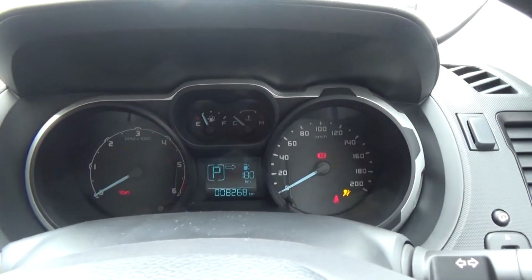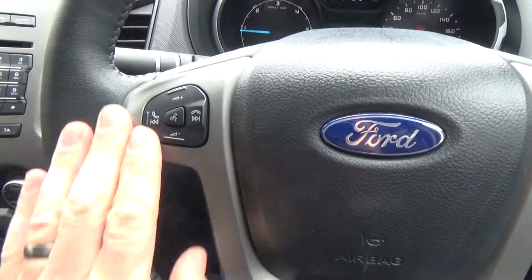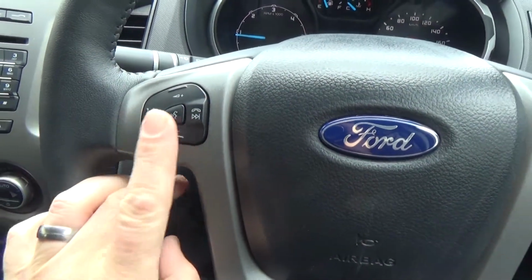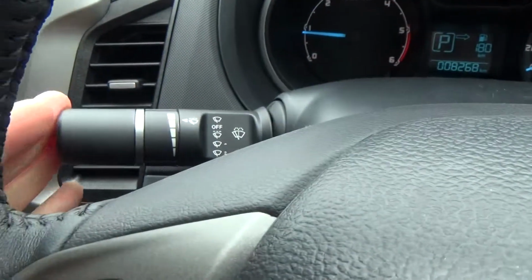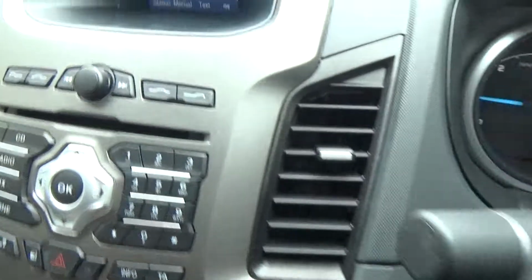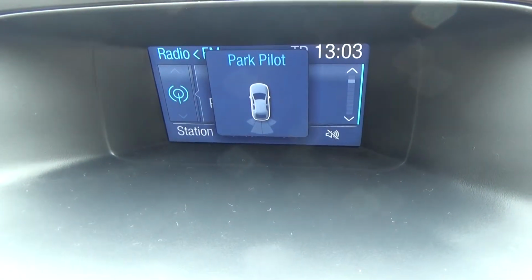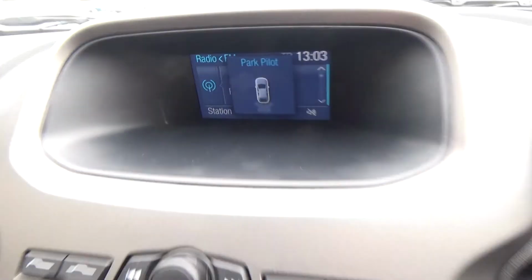ABS brakes, traction control, multi-function leather-wrapped wheel, volume controls for the audio system and Bluetooth controls, so answering the phone and hanging up, cruise control, auto lights, rain sensing wipers. I mentioned Park Pilot before, which is just there, an overview of the vehicle with the coloured bars and audible beeps the closer you get to an object.